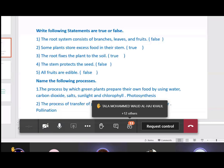Now two. The process of transport of pollen grains from one flower to another. Pollination. Okay. Next, children.